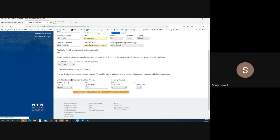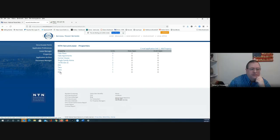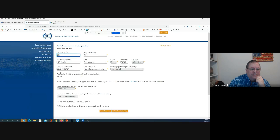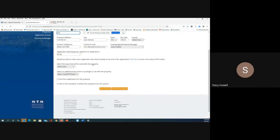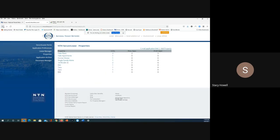So this is creating the unit that you want people to apply for. Give it a second here. And now you can see here on our properties list, here's that one that I just created. If you click on it, you can see all that information that we put in there, and you can go back and make changes if you made any mistakes.